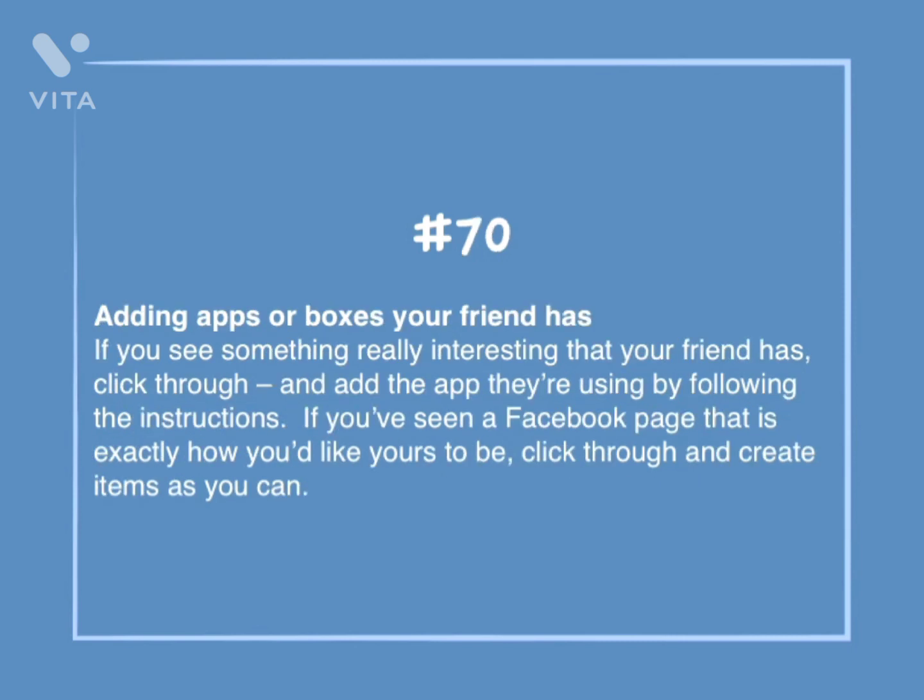Number 70, adding apps or boxes your friend has. If you see something really interesting that your friend has, click through and add the app they're using by following the instructions. If you've seen a Facebook page that is exactly how you'd like yours to be, click through and create items as you can.